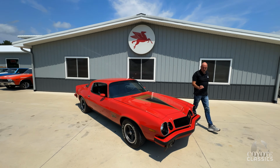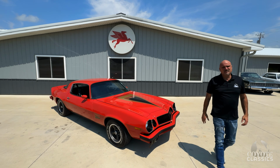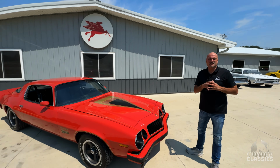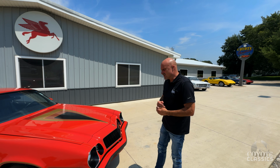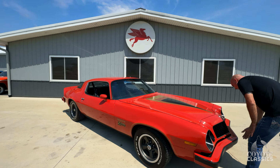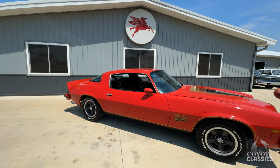These Z28s are pretty special. They only made, what, 14,000 and some odd number of them? Yep. And they discontinued them after 1975, so '74. So '75, '76, no Z28 Camaros. '77 and a half was the first year they came back. Reintroduced in '77 and a half.